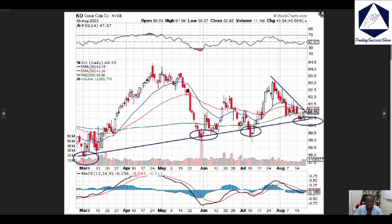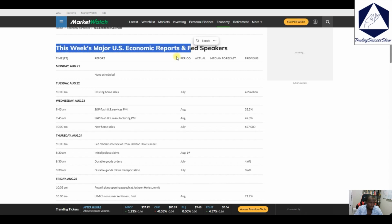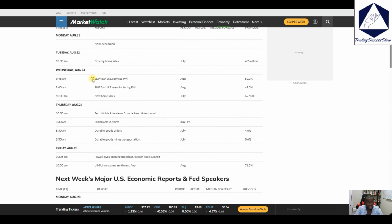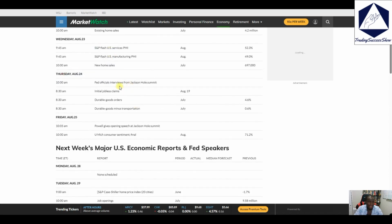Right now, looking at our economic calendar, this week's major economic reports: we have nothing on Monday. Tuesday, existing home sales, followed by Wednesday, which is the S&P Flash US Services PMI, as well as new home sales. Thursday, we have the Fed officials interview with Jackson Hole Summit, so you could also see Jay Powell there as well. However, at 8:30 a.m., we also have initial jobless claims, followed by durable goods orders. Now, the beautiful one is Friday, the 25th at 10:05 a.m. We have Powell, who will give a speech at the opening of Jackson Hole Summit.